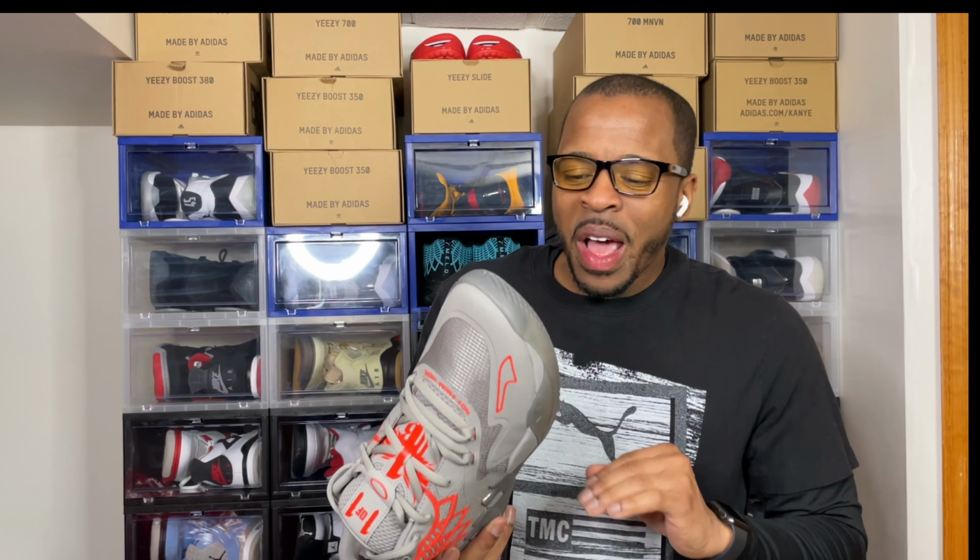Again, it's not really a colorway that you see on most shoes. It's something unique. And the reason why I got it, again, it's unique. It goes in my jacket. A few other things that I have in the closet, but I won't reveal that.